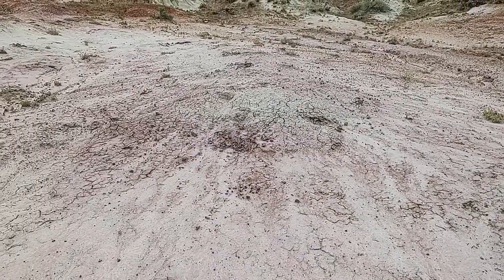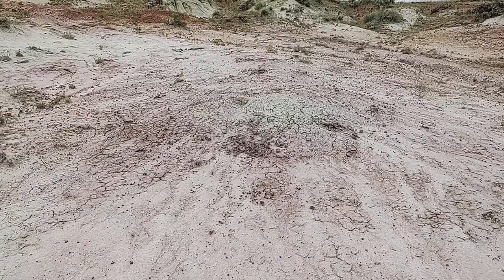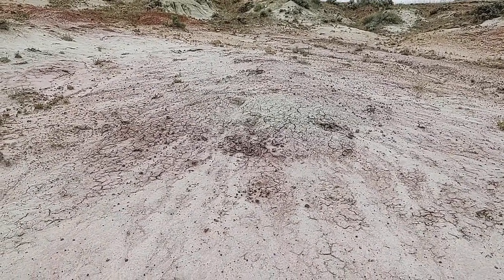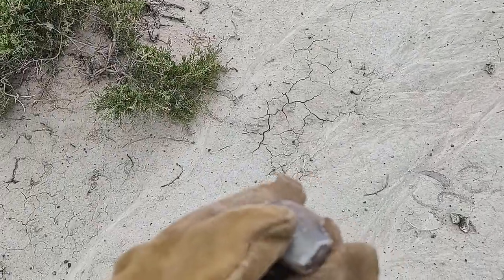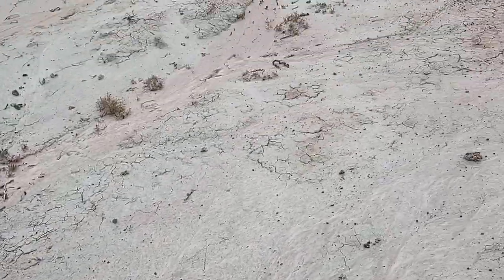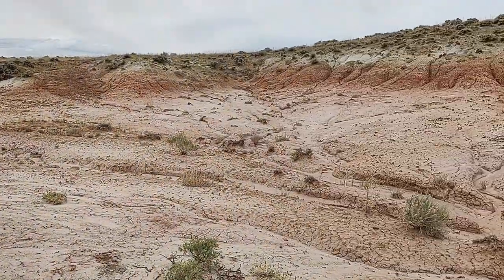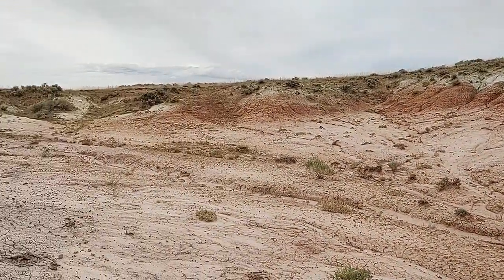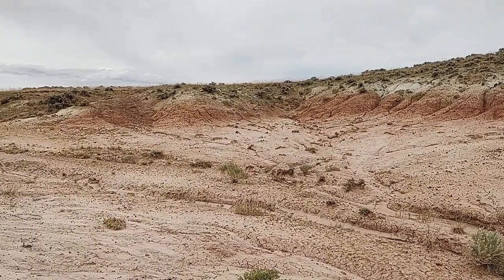I hope the color's showing up. It's kind of muted under the clouds here. There's a purple hill in front of me. That hill is purple. And there's all sorts of interesting rocks washing out of it, including this one. Interesting, but not that interesting. I'm going to go check out that area over there. And if there's nothing, we can probably move on to the next spot.